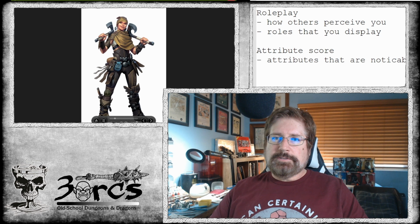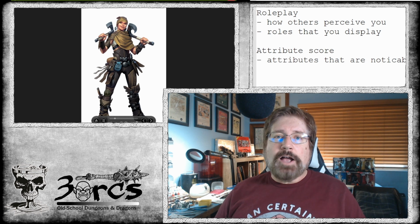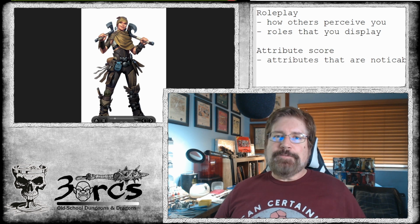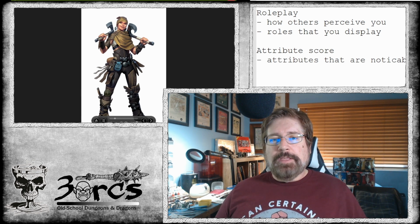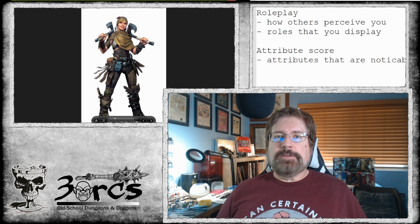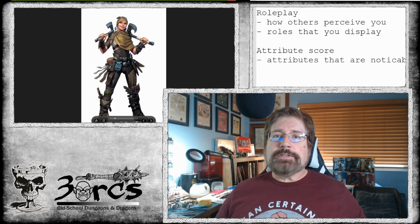Attribute scores, same thing, except they kind of force you to roleplay a certain way if you're trying to roleplay. Like if you have a low constitution, you're going to seem frail. If you have a lot of strength, you're going to seem intimidating and strong. Others are going to react to you differently. If you seem inquisitive, if you seem sharp, if you're seen as observant, or maybe distraught, your stats will directly affect it. That can all directly affect the outcome of the encounter.